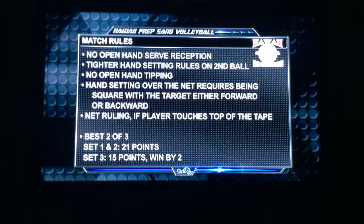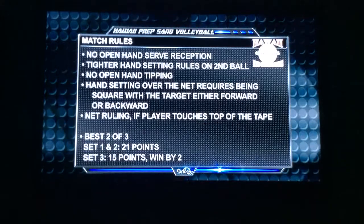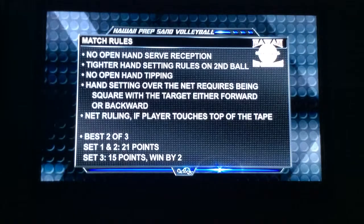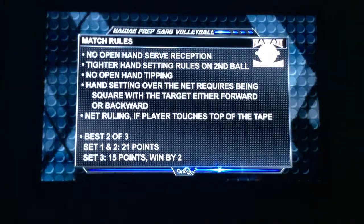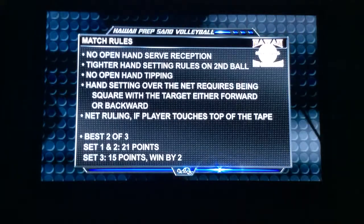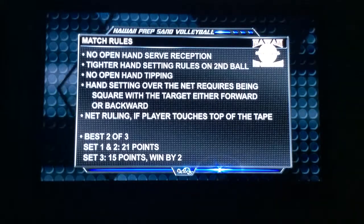And just a reminder of some of the rules here, Kevin. A little differential between the outdoor game and the indoor game. The biggest difference is you can't use an open hand on anything. You can't really use an open hand on a tip, definitely not on a serve receive. And when you set the ball, unlike indoor, it's a very high level. It's got to come out nearly perfect, not a lot of spin. Those are the big differences here on the beach.